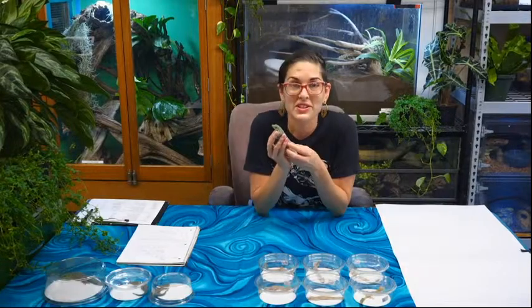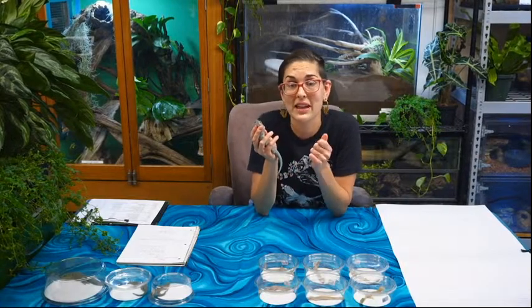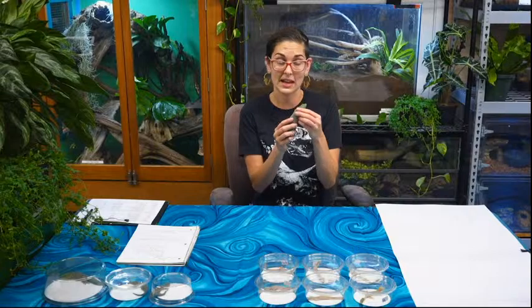I wanted to start the weekend off with some Madagascar geckos. I'm gonna be introducing you to two different endemic species of geckos. Endemic just means that they're found nowhere else in the world. So we're gonna look at two species from Madagascar. This first one is a Standing's day gecko.